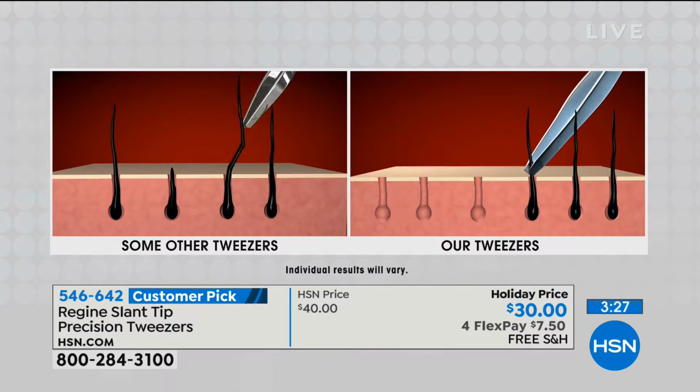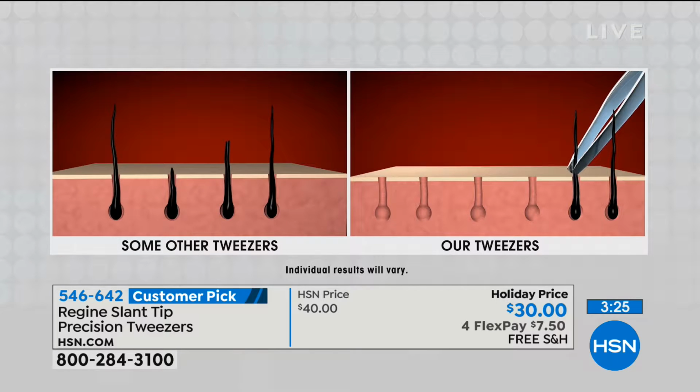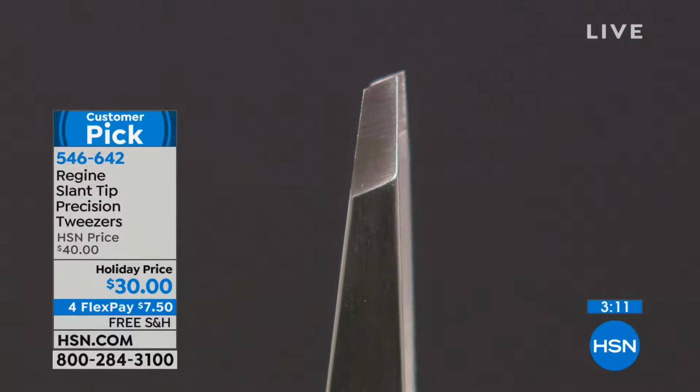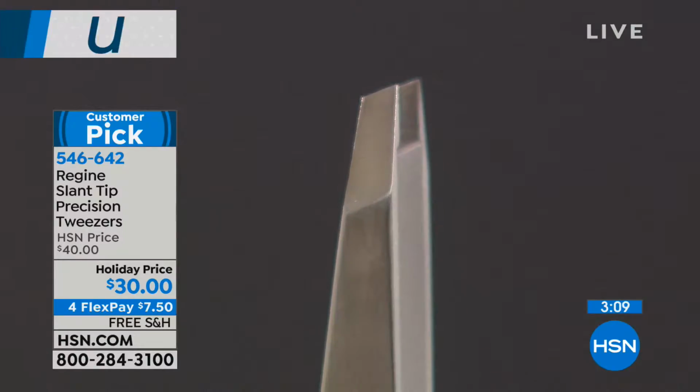It's also going to be less painful because you're not digging around, and it's quicker. Absolutely, and it's going to delay the hair growth. I think all of us experience what we saw on the left-hand side of the screen. The tweezers slip on the hair. They break the hair. You have that chin hair, lip hair, brow hair. You go in for the kill, and you get nothing. Not the Regine tweez. Oh my gosh.